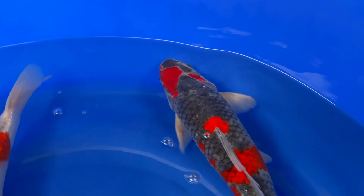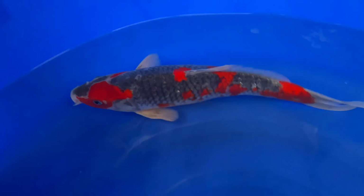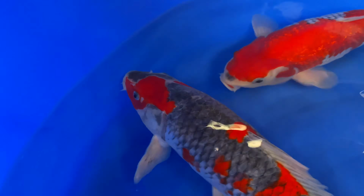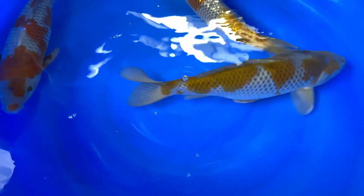Similarly on this fish, you can see that the base colour is already darkening up. So when this one was younger, it would have been as light as this fish here, but you can see it's already darkening up, but at the same time, it isn't overpowering the red beni at any level. So lovely contrast there.